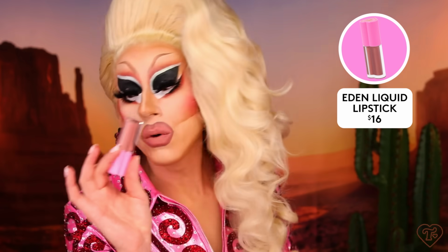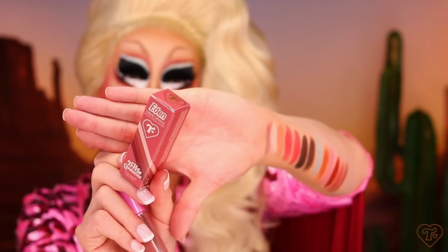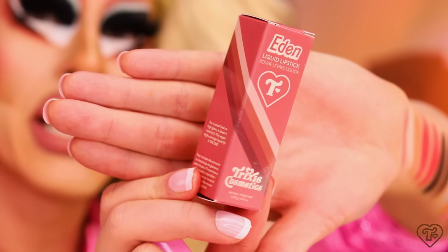The liquid, we now have the liquid. This is the packaging. It's Eden lipstick as you know it, but poured as a liquid and in this gorgeous, gorgeous packaging. Isn't that pretty? Looks just like one of our usual lipsticks, but we did kind of a monochromatic neutral thing, and I kind of like live for it, honestly.